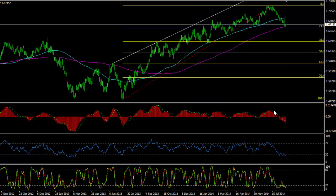Further out, the trend does look to be lower, but the cable is supported down here by the 200-day moving average. That's about 167.50, I think it is. Yeah, so that's going to provide good support. But as I say, the trend does look low, and if we can break down through this Fibo support, then we could start to head back down here towards this sort of 164.5. But that's some way off at the moment.